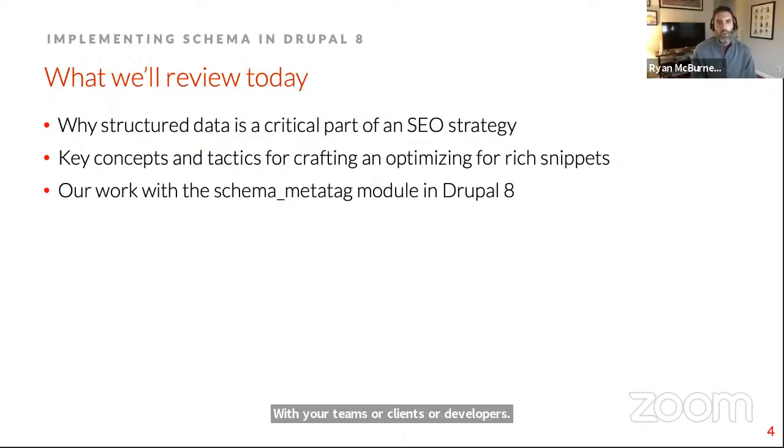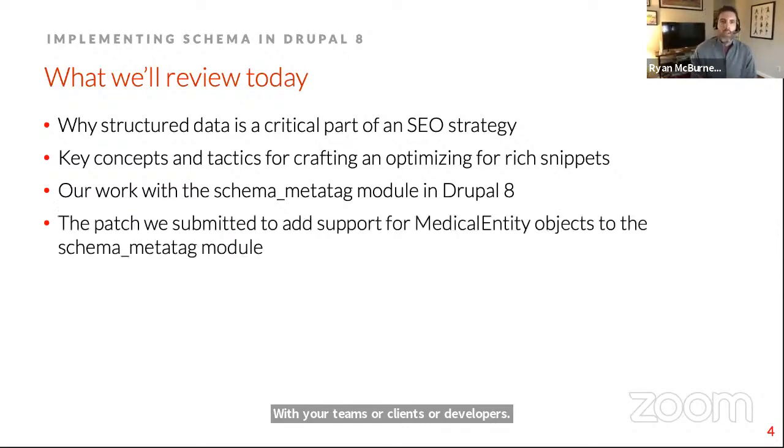Nate will speak to our work with the Schema metatag module in Drupal 8, which we submitted a patch for that had to do with medical entity work, which we'll speak to. And we do have a client example here that helps weave through the story and our work. The client is in the healthcare space, specifically lupus, and we've already seen some great results from the work we're talking about today, which we'll speak to at the very end.